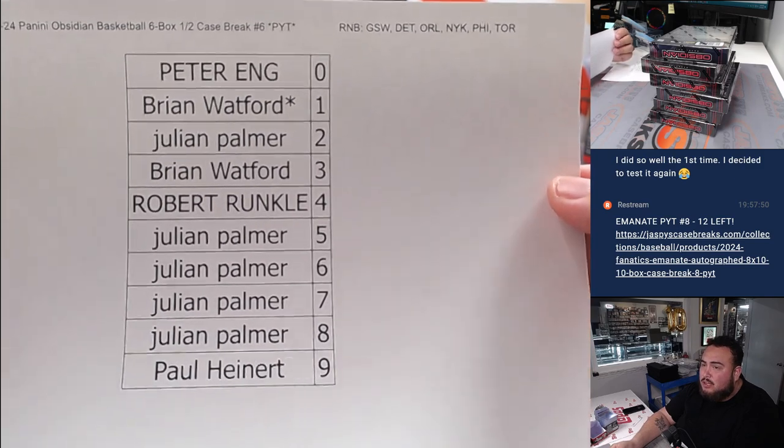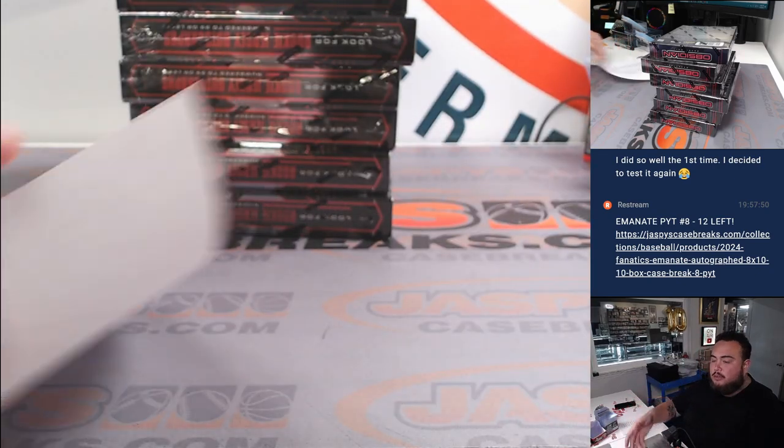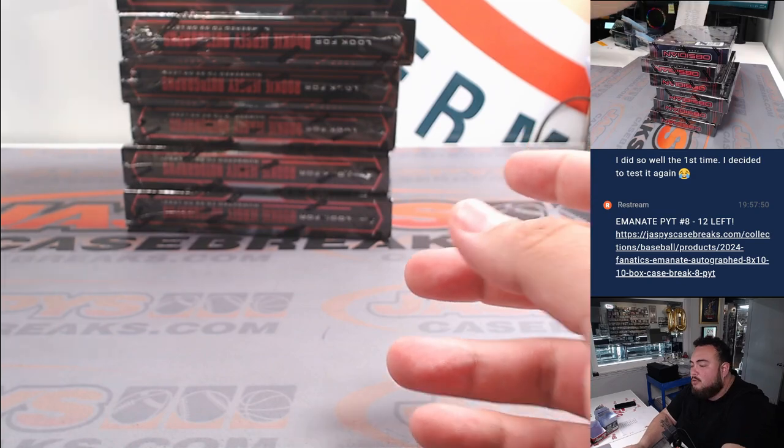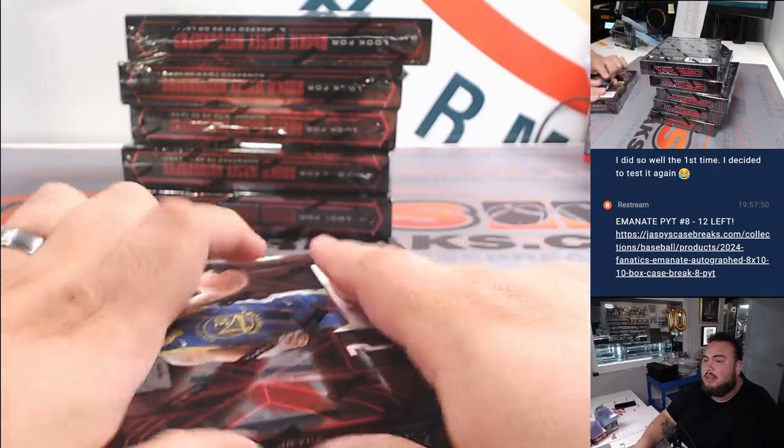Now, if they do hit and they're numbered, you guys will have an opportunity to get them, guys. If they're not numbered, everybody gets a shot at it and a randomizer at the end. And most likely there will be some base cards, so we'll still do some randomizers. But here we go, guys. Let's see what else we can get here in the second half.